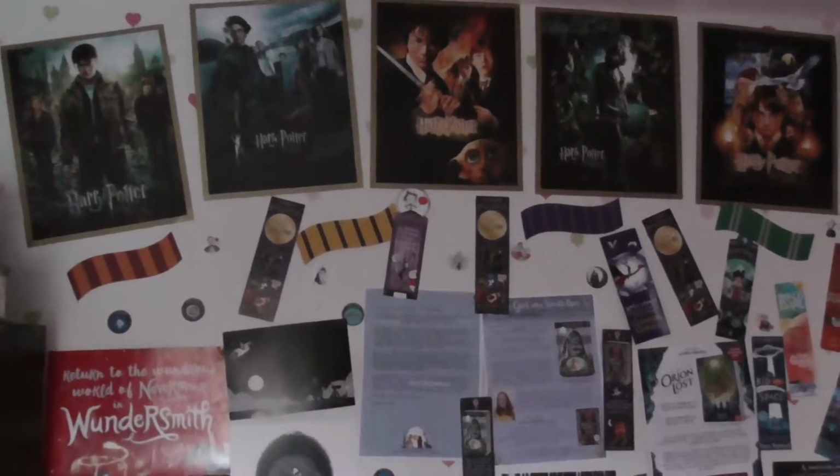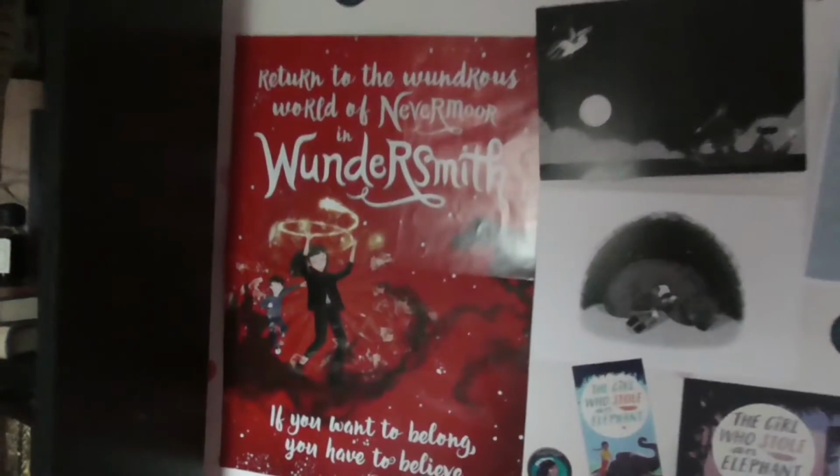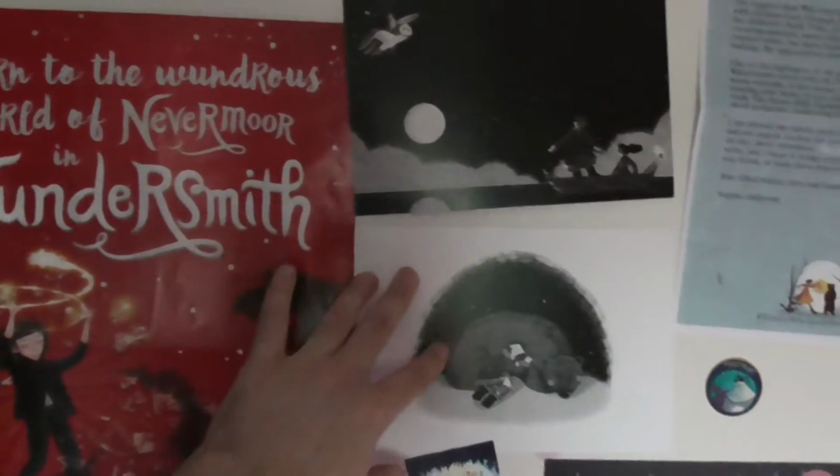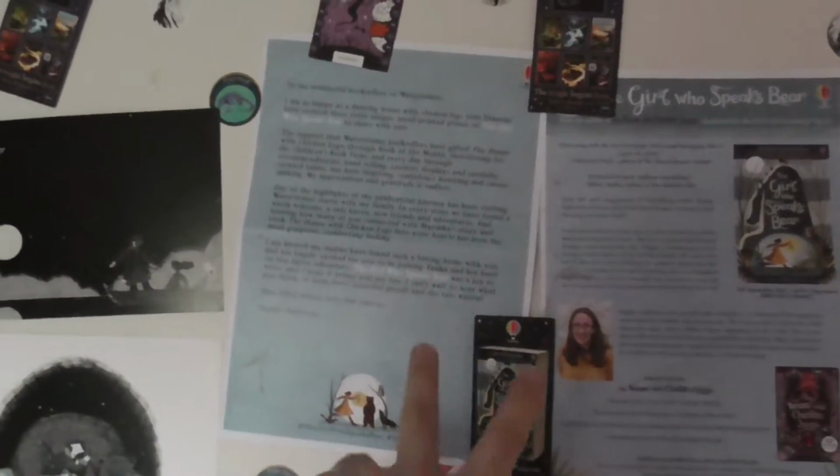I've put Harry Potter posters on the top. And I've done more things. I put a lot of bookmarks on there, a lot of posters, some kind of postcard things. These are from The Girl Who Speaks Bear, like concept art, I think, illustration-wise. And then sometimes I get press releases when I get proofs, so I've put some of those up.